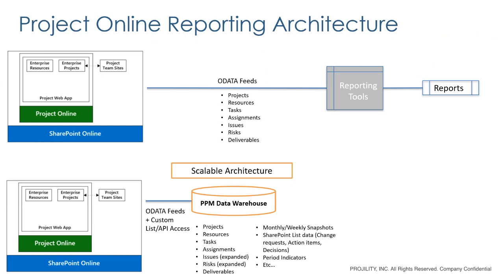On the right, there are some examples of other information you may need that, again, would need extensions to get to. That may include monthly and weekly snapshots. So maybe I want to look at not only what I have done this week, but what happened last week, and what happened the week before, and are we trending towards a red or a yellow or a green? That's really important, and having a data warehouse or a database to store that information is a great way to have snapshot access.